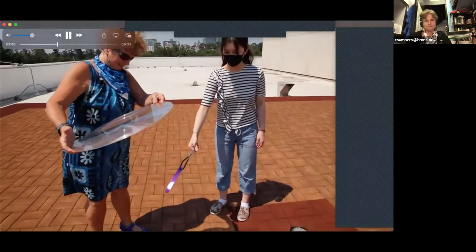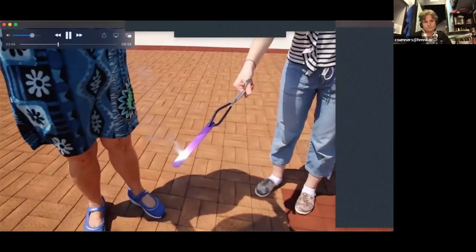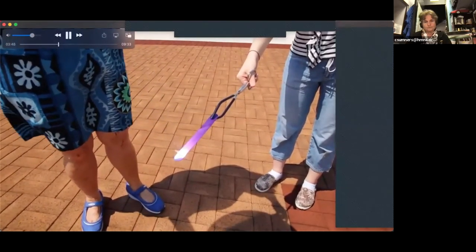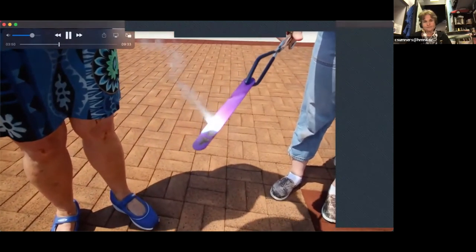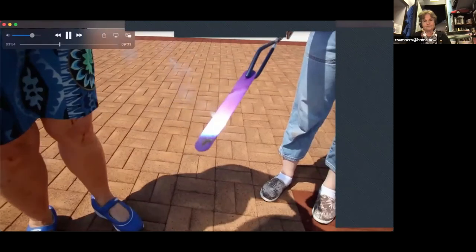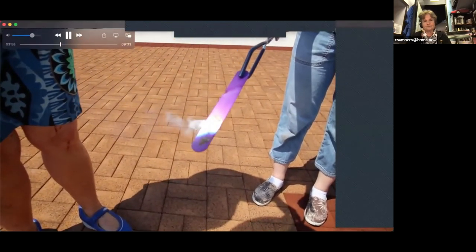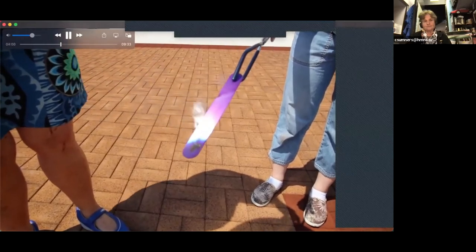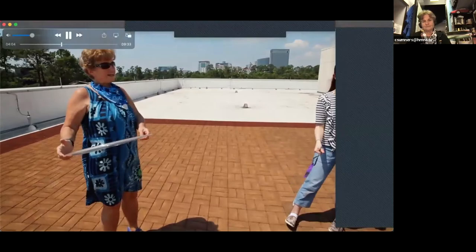Concentrate the light at the focal length. And look at that, look how fast. I could put names on this. We could do almost anything on this thing. All righty. Now, let's try the blue one.